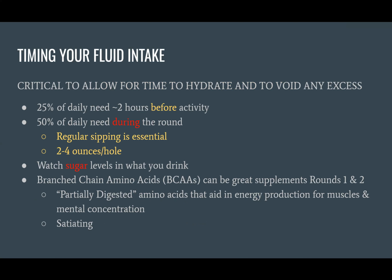So before activity, about 25%. During the round, about 50% of our need. And again, this is whether it's straight water. We talked about doing like a 50-50 energy drink to water type of regulation. It gives you a little bit of sugar, a little bit of flavor. You've got those liquid IV packets, things like that. Those are all great. But about 50% of our need during our round.